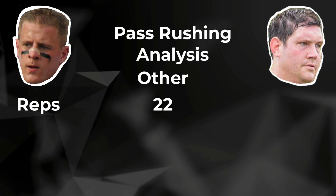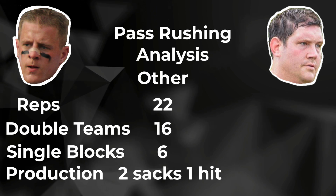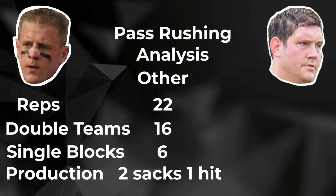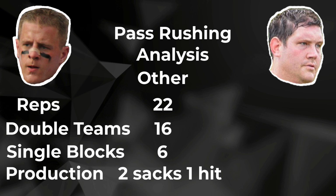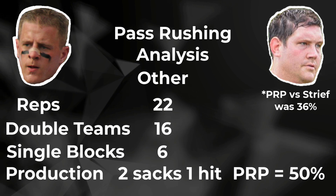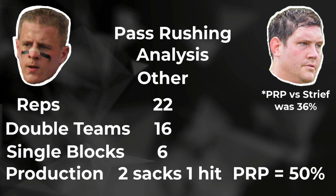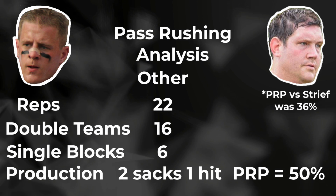So out of those 22 reps, 16 of them were double teams, and out of those other 6, Watt got 2 sacks and 1 hit. Now that would give him a pass rush productivity of 3 out of 6, which is obviously 50%, which is absurdly high, and we got to think about small sample size here, with only 6 reps. But it's clear that Strief did a pretty good job of handling JJ Watt.